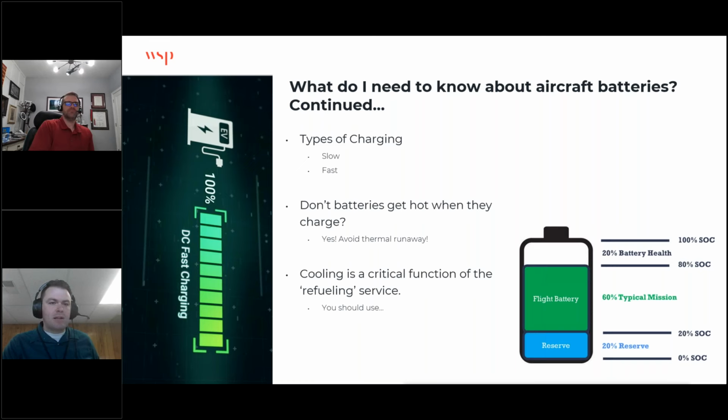So to avoid these, generally for fast charging, we also have to provide provisions for cooling the battery, maintaining its temperature, and also allowing it to extend its life overall. So in the end, a lot of times we'll see a charger with an associated cooling system to help either liquid cool or air cool the batteries while they're charging, which is an additional item to have to worry about while fueling aircraft.